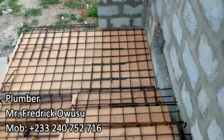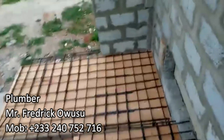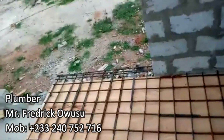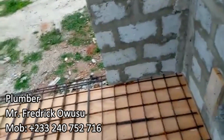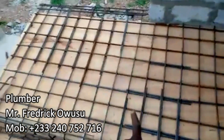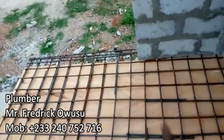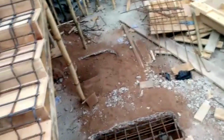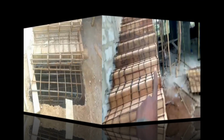So here we are having our zigzag rebars being done on the platform by Joshua Adam. My plumber is Mr. Frederick Owusu, who has also done his plumbing works. And pretty soon, once all is completed, you will see that we will do the casting. And now you can see, earlier on, they didn't do any base. That is what we call the base of the staircase. The earlier people didn't do any of those. You understand?